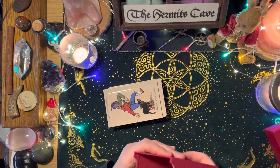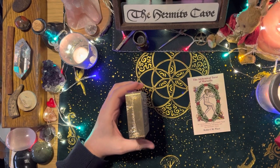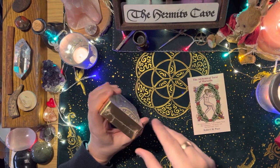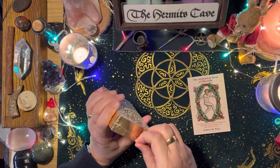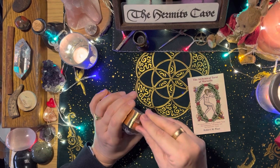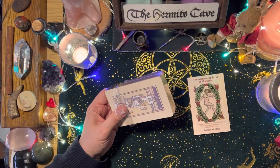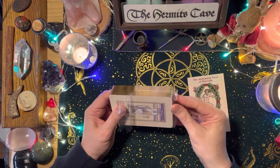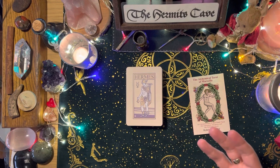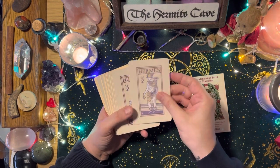I think I'll mention here, not that I'm going to get on a soapbox or anything, but people have often commented, not necessarily on my videos, but in discussions in the community, why do reviewers or people who do unboxing videos go on about the card stock? Surely it's about how the cards read. And yes, ultimately, of course, it's about how the cards read. But for me, and I don't think I'm alone in this, tarot is a tactile experience. Otherwise I think tarot apps would be a lot more popular than they are. To hold a deck of cards in your hand, to smell the cards, to feel the cards, particularly when they are beautiful, like this.